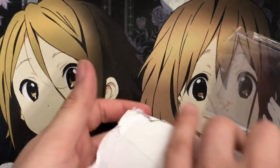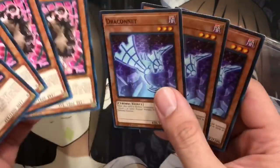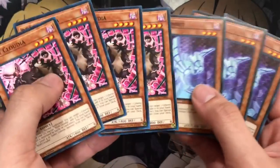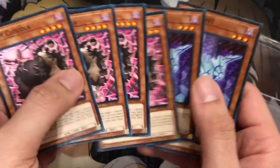Paper again. Ignore all that private information. But I picked up some extra Cyberse stuff as well. Actually traded some of my extra stuff from my deck to someone. So I needed the ROM Claudias and the Drag Connects. I didn't know Drag Connect was coming in the Star Pack, but either way, I didn't want to buy more Star Packs to pull them. I could just order them.